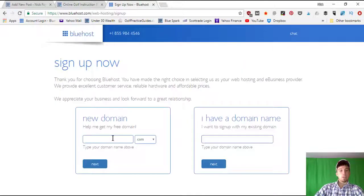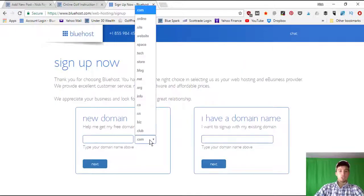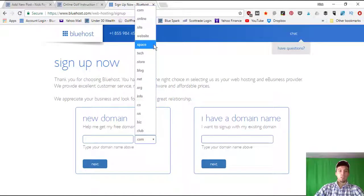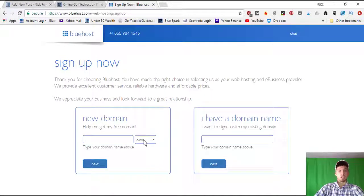So you could type in whatever you want your domain name to be, and then you can choose your extension. I recommend a .com extension. Don't try using one of these wacky ones. Just stick with the professional .com extension. And if your website domain's already taken, keep coming up with other ideas.